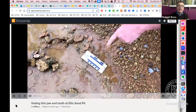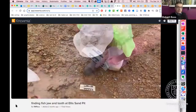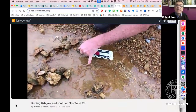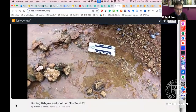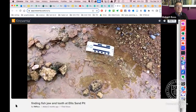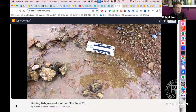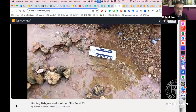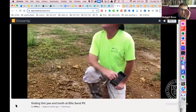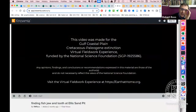This is a fish jaw right here. It's a big fish too. And this is really diagnostic. That's what caught my eye. Yeah, the serrations along the edge there. But it's got at least one tooth in place, maybe more. So I will probably GPS this and let one of my vertebrate enthusiasts that help me in the field a lot come dig it up, unless you guys want to try and do it. Okay, so they're just little clips.